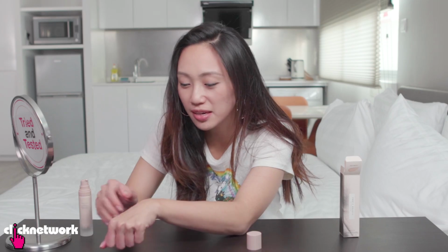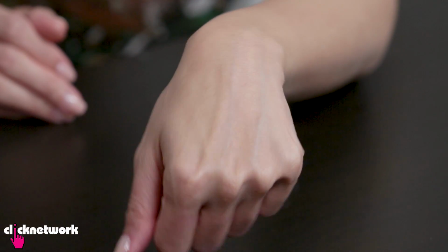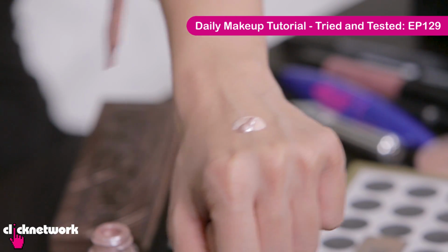When you have it on, it diffuses the light very softly across your skin like a filter. So I think this is a really great primer. I would give this a 10 out of 10. In the earlier episode, you will see that I actually mixed this with my Cover FX or with my foundation to play around with the texture a little bit.